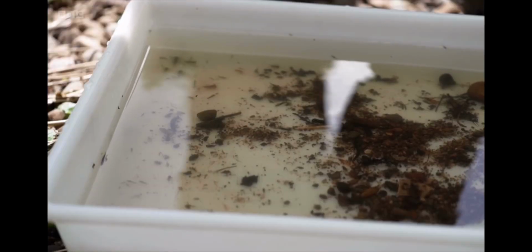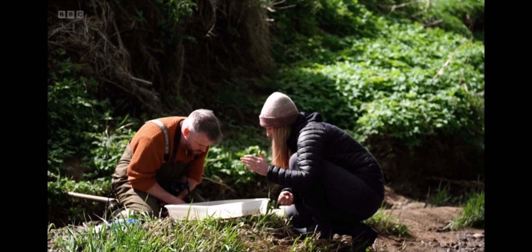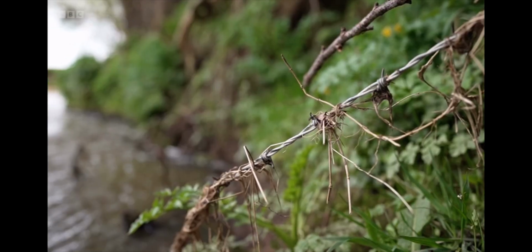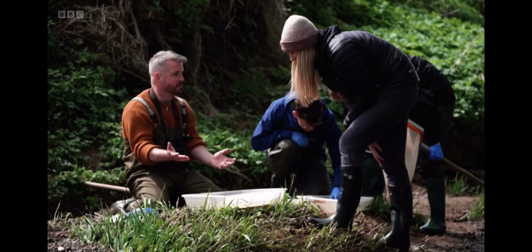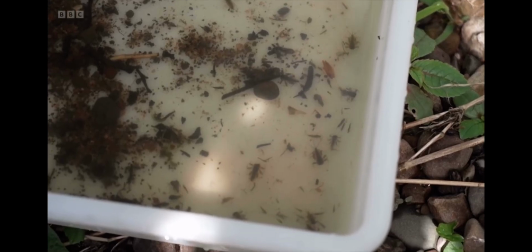We've got a caseless caddis. We do have mayflies, but the number is far, far lower. All of these invertebrates are very sensitive to those neurotoxins. Yeah. So we do know it's a chronic problem. It's kind of striking, the numbers difference, isn't it? Yeah. It's like night and day.